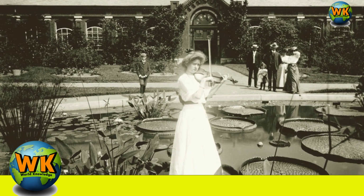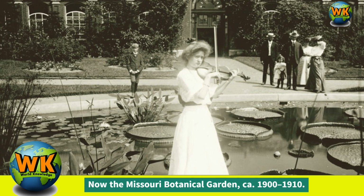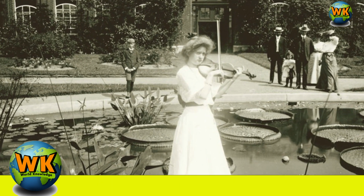A young girl plays a violin while standing on a lily pad in front of Linnean House at Shaw's Garden, now the Missouri Botanical Garden, ca 1900 to 1910.